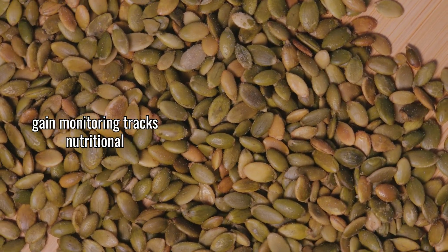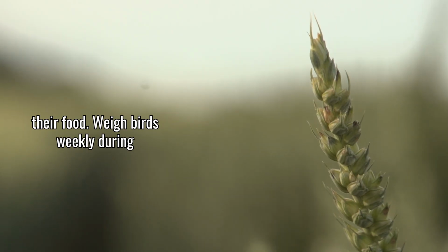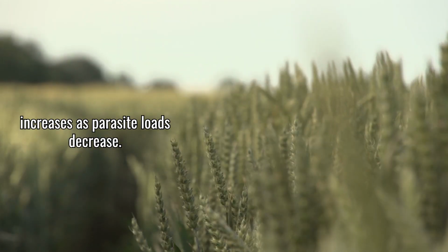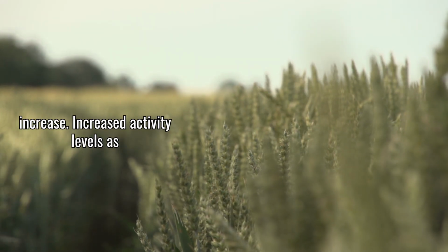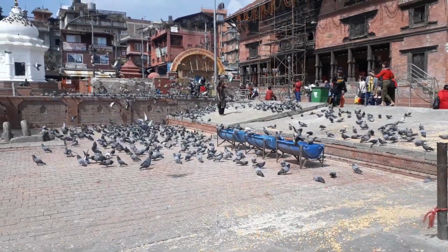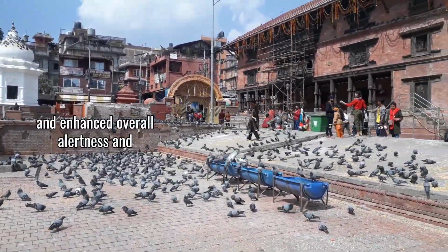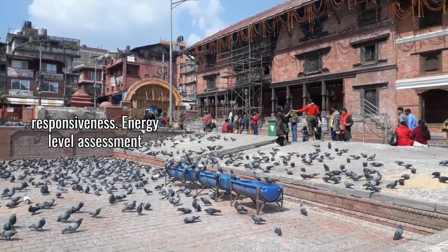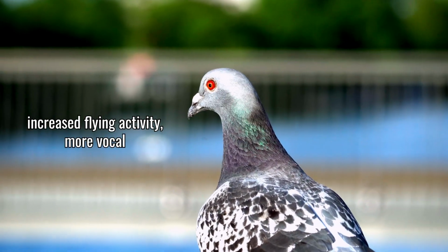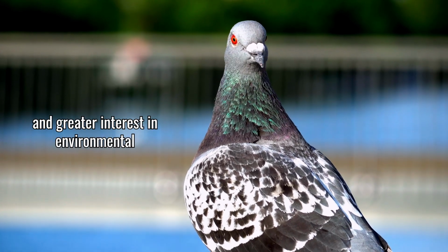Weight gain monitoring tracks nutritional recovery as parasites are eliminated, and birds can absorb more nutrition from their food. Weigh birds weekly during treatment and expect gradual weight increases as parasite loads decrease. Behavior improvement indicators include increased activity levels as birds regain energy previously consumed by parasites, improved appetite and feeding enthusiasm, better feather quality as nutritional status improves, and enhanced overall alertness and responsiveness. Energy level assessment shows dramatic improvements as parasites are eliminated. Birds often show increased flying activity, more vocal behavior, improved social interactions, and greater interest in environmental stimulation.